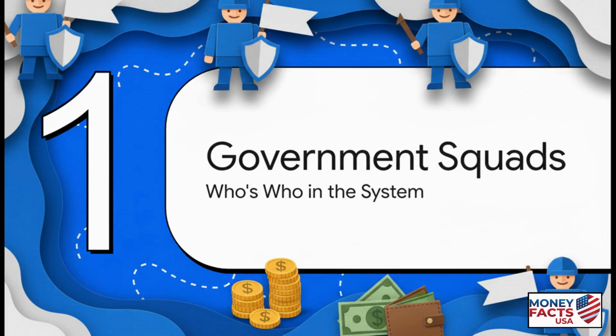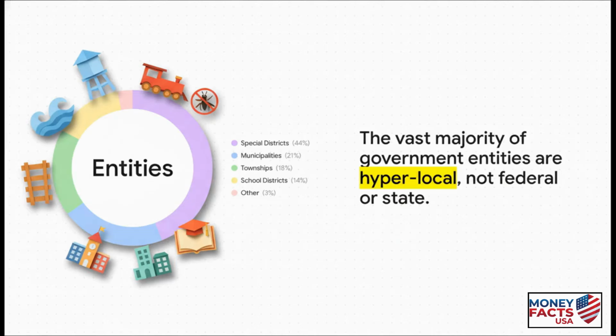So before we can even begin to follow the money, we need to understand the roster. Think of it like a breakdown of all the different government squads out there that get a say in how your tax dollars are spent. Now take a look at this breakdown. The single biggest piece of the pie, it's not cities, it's not even states. It's something called special districts. These are super focused little governments that do just one thing, like they might manage your local water supply, or run the airport, or even just handle mosquito control.